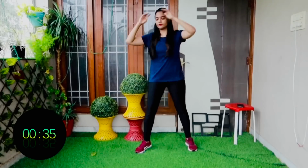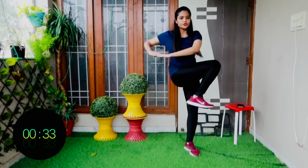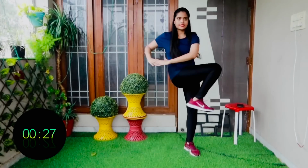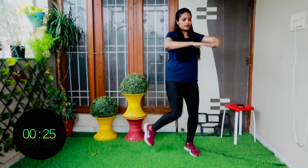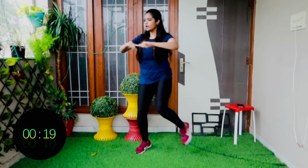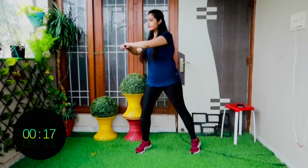Also, it's very important to change your exercises every now and then to make sure that you don't hit a weight loss plateau and your weight doesn't get stuck. So different exercises are really important. So you definitely can try different challenges. If you want, you can add different challenge with this challenge as well, according to your comfort, according to your stamina.